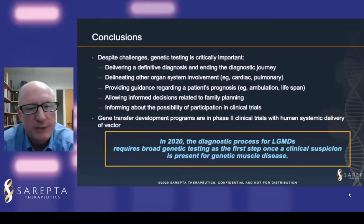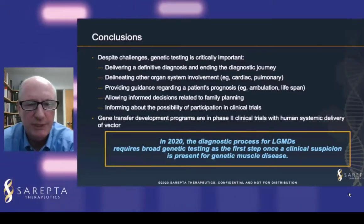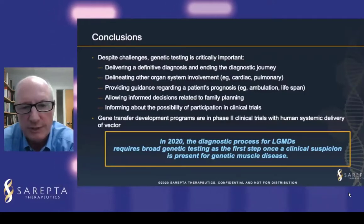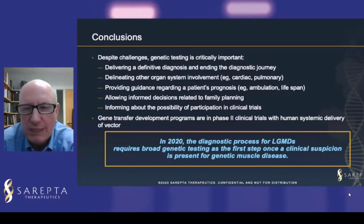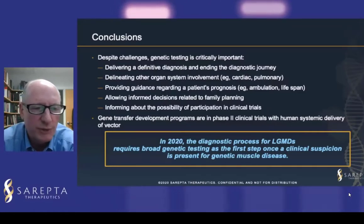It'll allow patients to make informed decisions related to family planning, and we've had a number of patients in wheelchairs that are autosomal recessive LGMDs that have had children. And it'll also inform about the possibility of participation in clinical trials. And it's important to know that gene transfer programs currently are in phase 2 clinical trials with human systemic delivery of vector.